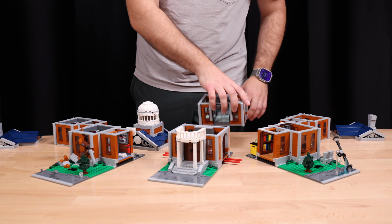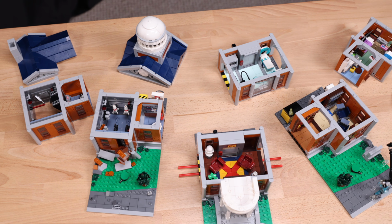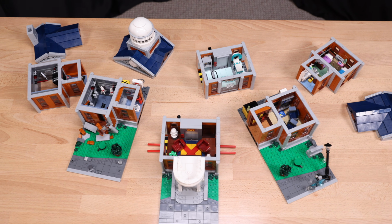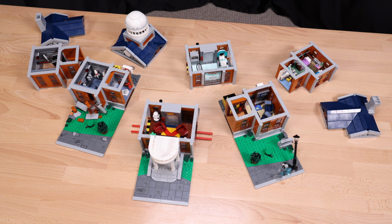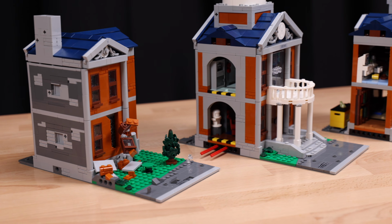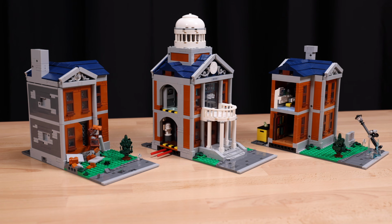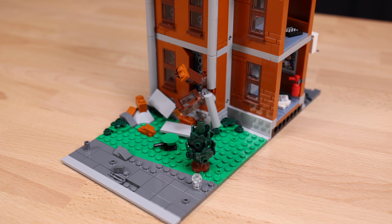And as you would expect, this is a fully modular building, so you can split it all up into 5 different rooms, technically 6, but I'll explain why it's 5 here in a minute. And you can see that they're fairly small. Again, that's my biggest complaint with this set, is there's not enough room inside the actual X-Mansion. Now we're going to take this one section at a time, starting with the left side.